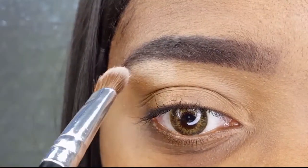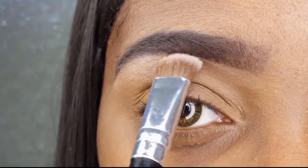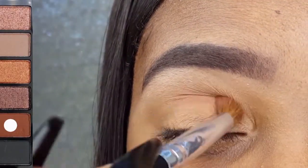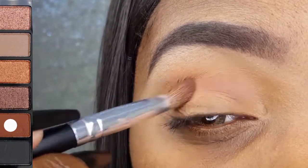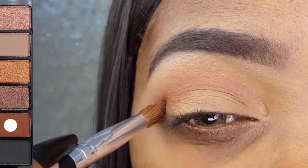I am highlighting my brow bone with the Wet n Wild Single Shadow in Brulee using the LA Colors Pro Shadow Shader. I am blending this brown directly into and slightly above the crease of my eye using the Coastal Scents Classic Detail Pointed Brush. The shadows in this palette are amazing. They are so soft and pigmented.